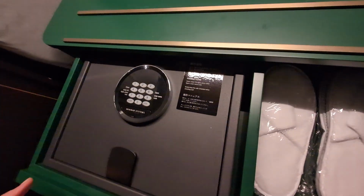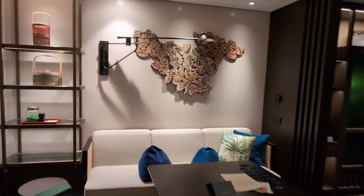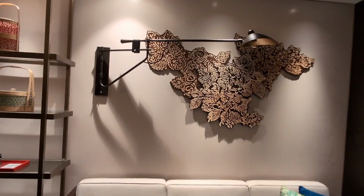Slippers. I had a safe, and I believe below we had a hair dryer. So lots of space for your stuff. Lots of amenities. It was beautifully decorated. You could see a nice couch, and as I said, we had an upgrade.